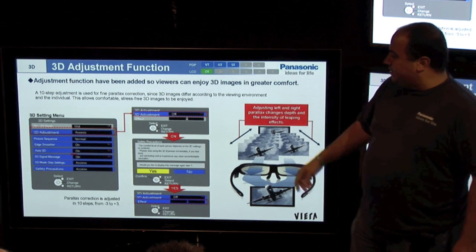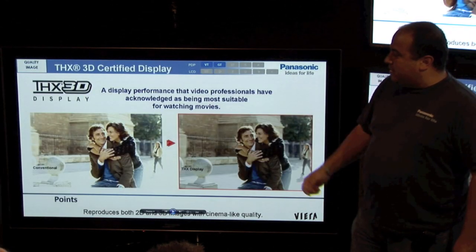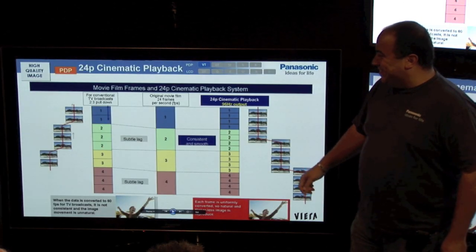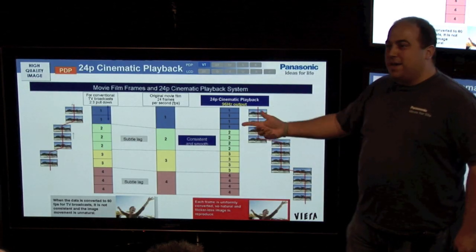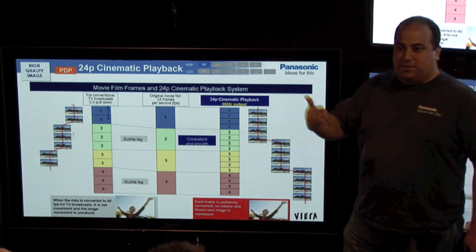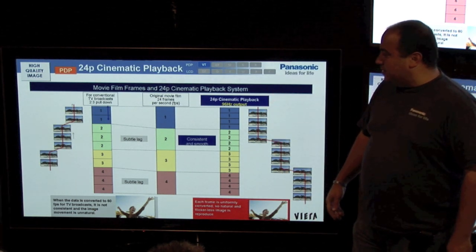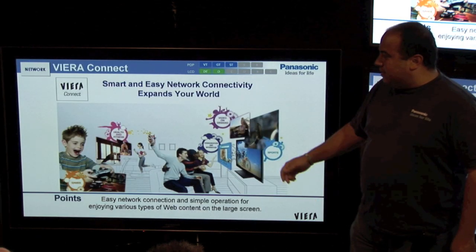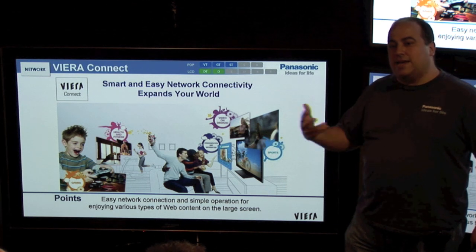3D adjustment function, as I just talked about. THX certified. We've heard of that. 24p cinematic playback. 96 hertz treatment on the 24p, so it's a full increment. It's a full step. You're not getting any problems there. Smart and easy network connectivity. We call our Viera Connect.